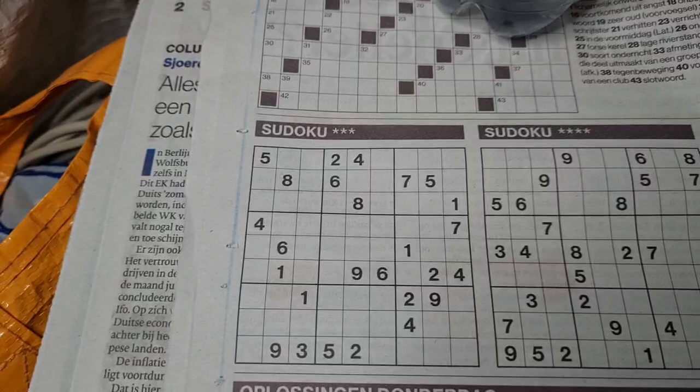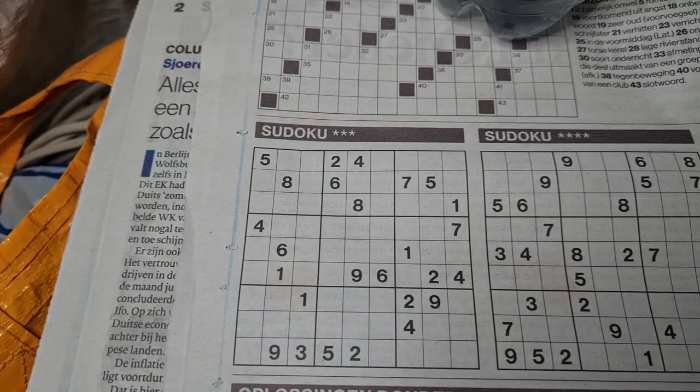3 stars Sudoku. And this will be number, I believe, 8, 8, and the number is 4, 884. Come on. 884, 4. Yeah, 8844. Whoa. 8844.